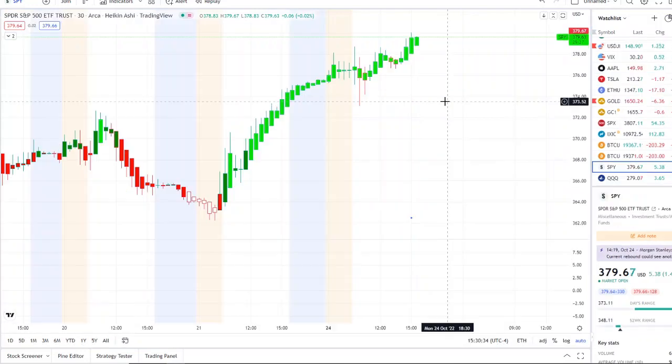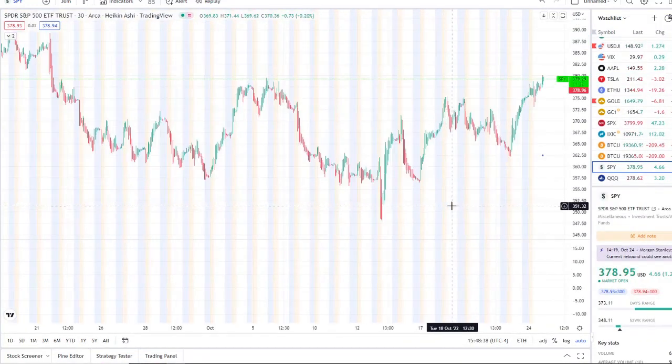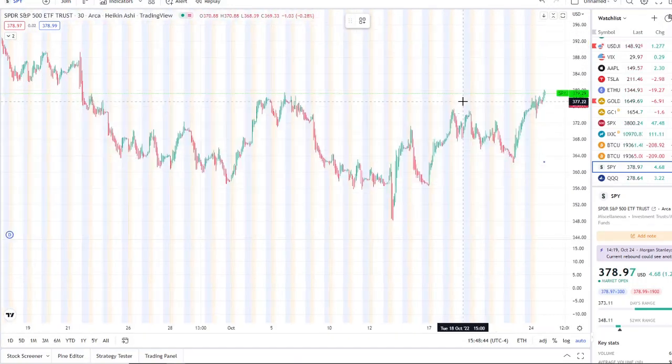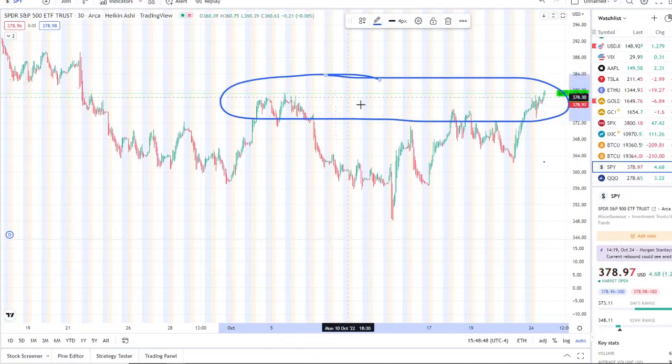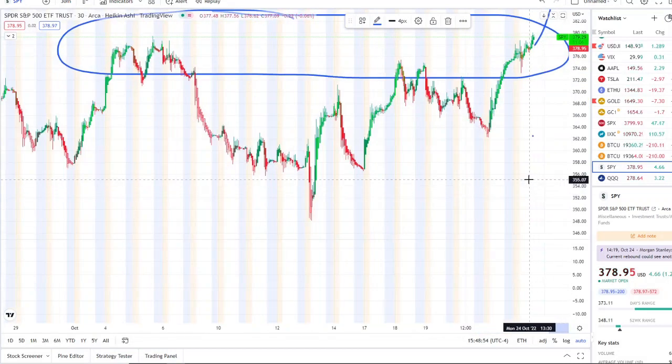Let's jump into these charts. So here we are with the SPY, the S&P 500 index, bouncing from a new 52-week low way down here at the 340s, 350 range, and coming back up to test the highs of the beginning of October. Is it going to reject up here or break out of it and hit newer highs? That's what we're going to break down in today's video.